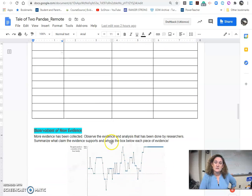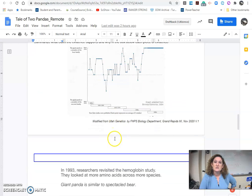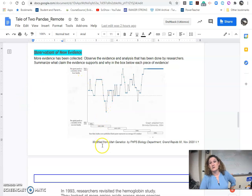Then there's some new evidence this year. So you're going to observe this evidence and summarize what claim this evidence supports. And again, for the claim, what we're referring to is who they're more closely related to.